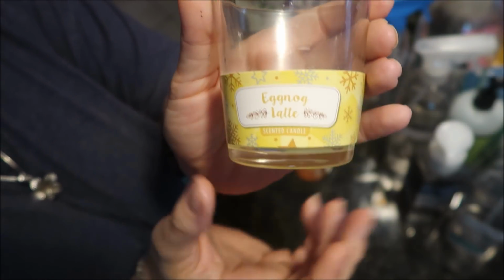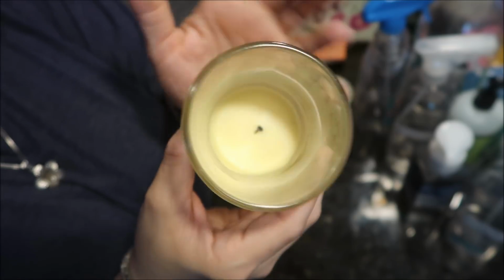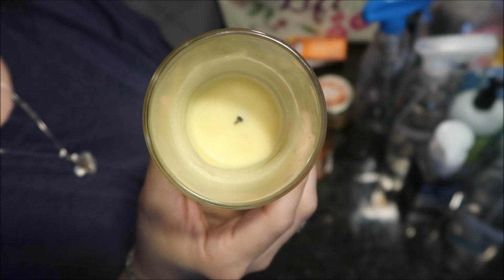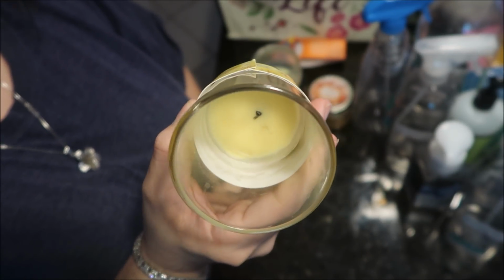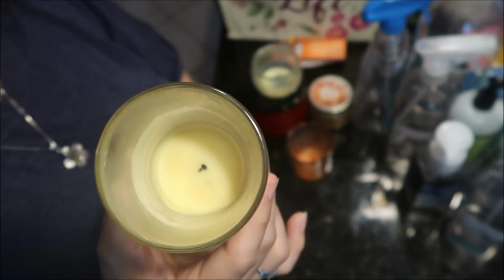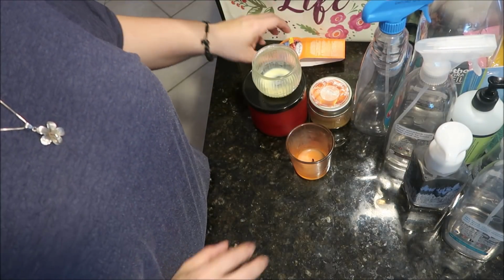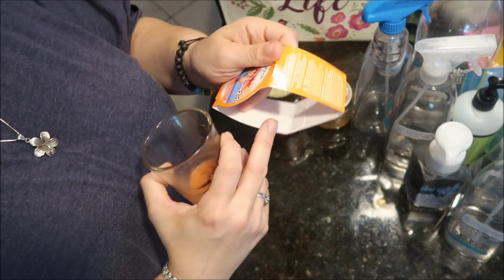This is the third one in that line. This is the Eggnog Latte. I don't know. It didn't even burn the same. You can tell there's still some in there. There was like some soot on the inside. I don't know. For some reason, this one just wasn't as good as the other one. So I wouldn't get the Eggnog one, but if I saw the other two, I would get that.